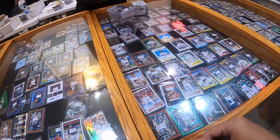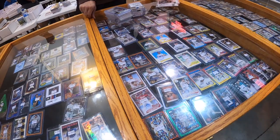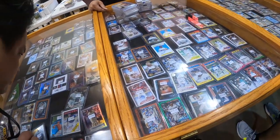Would you want to include those at all or no? I mean, if I include these, I could do 800 for them. Yeah, that was my offer, dude. Was it? Yeah, I guess that's fair. All right. I've lost my mind. Me too. Okay, so this was $200.